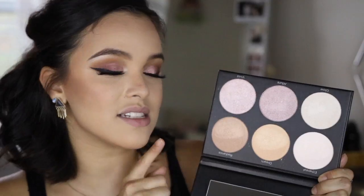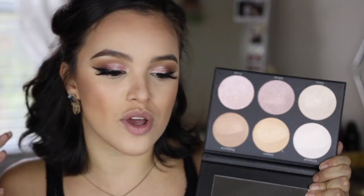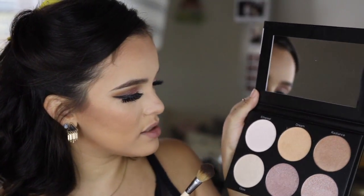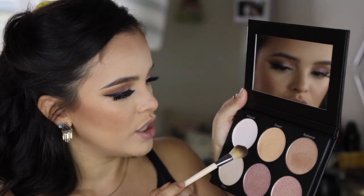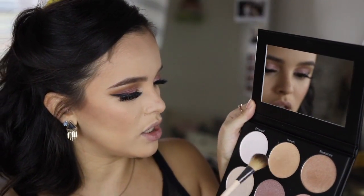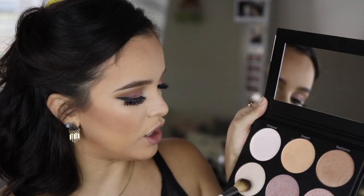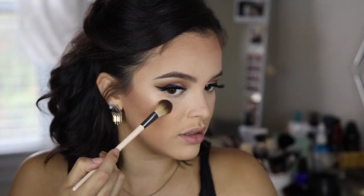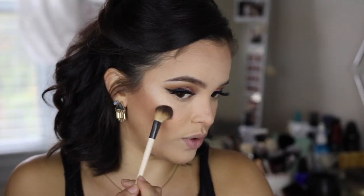I did swatches of this on my arm and I was in awe of how beautiful they looked, so I could only imagine how pretty they're gonna look on my face. I'm using an EcoTools controlled setting brush. I am gonna mix a little bit of Dream, this one here in the middle is Dream, and a little bit of Glow. So Dream and Glow, I'm mixing those two, and let's see. Wow, beautiful.